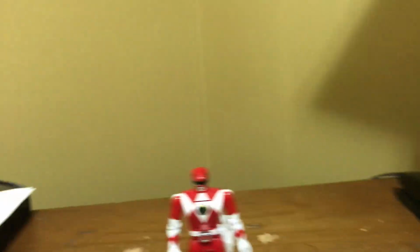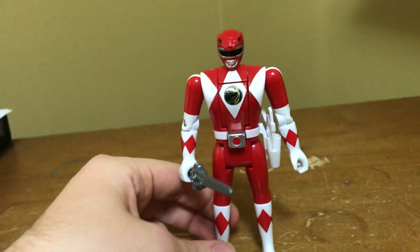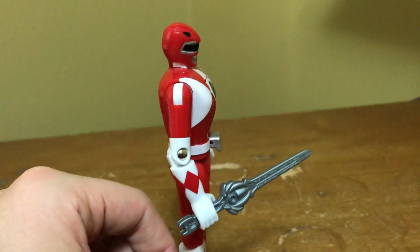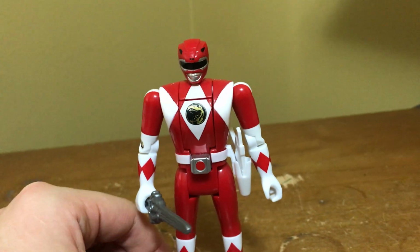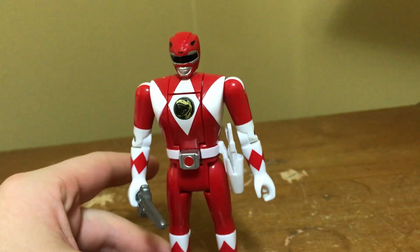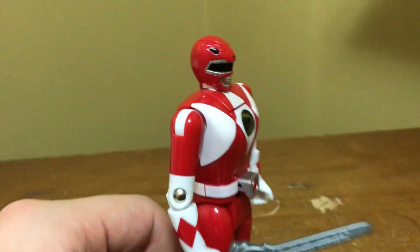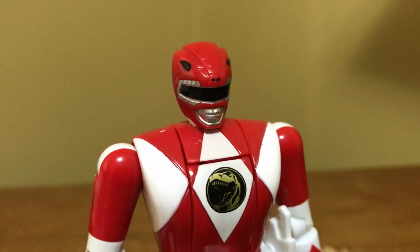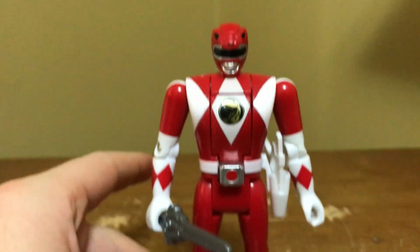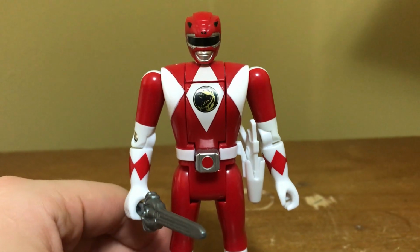Anyway, now with the packaging out of the way, let's have a look at the Red Ranger himself. He looks fantastic. This is the old mold that they have done, and he looks exactly just like the Red Ranger I had when I was a kid. The detailing on the helmet is good. The figure is now blocky and stumpy, but I don't mind that at all.